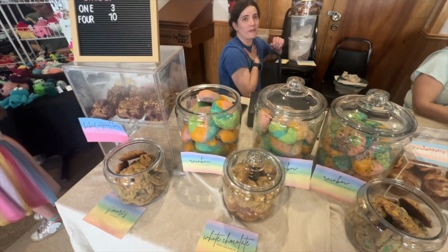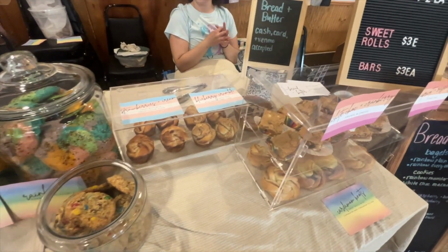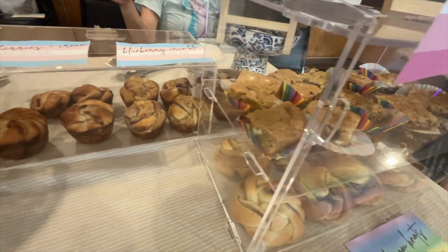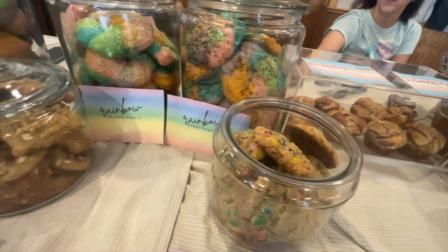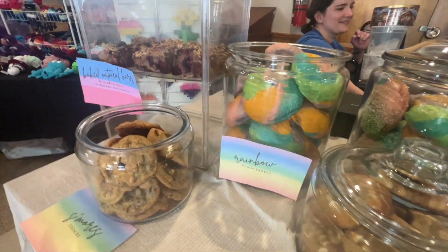This table had all sorts of amazing treats, but unfortunately I didn't hear what the name of their company was, and I wish I could put them in the comments. If someone was there at Pride and knows who this table is, please put it in the comments so they get credit. That looks so good. I want to try all those rainbow bagels. Check those out. These look delicious.